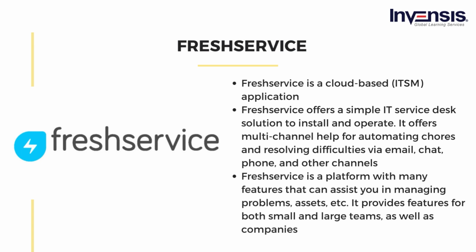The application is compatible with iOS and Android smartphones. It includes incident management capabilities and supports multiple ticket sales methods. It has attributes for knowledge management, automated development of knowledge base articles based on incident resolution solutions. It provides a portal for self-service.